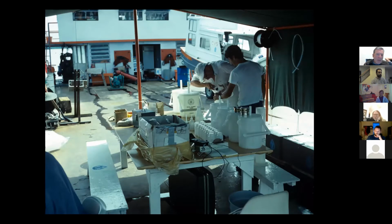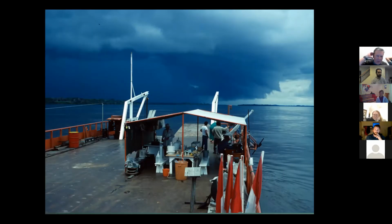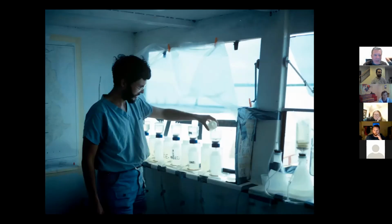And basically we used this barge as a floating lab and processed samples on board. We could carry our field sampling boat with us. This is all funded by the Venezuelan government at that time, when there was a lot of money there. This is what the deck looked like. I love the storms in the Amazon. And I had a floating lab here. This is now about 30 or so. Filtered samples and the like.